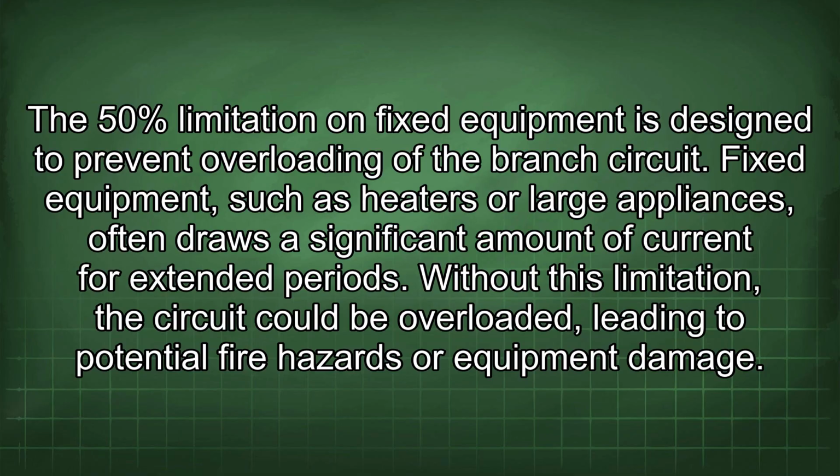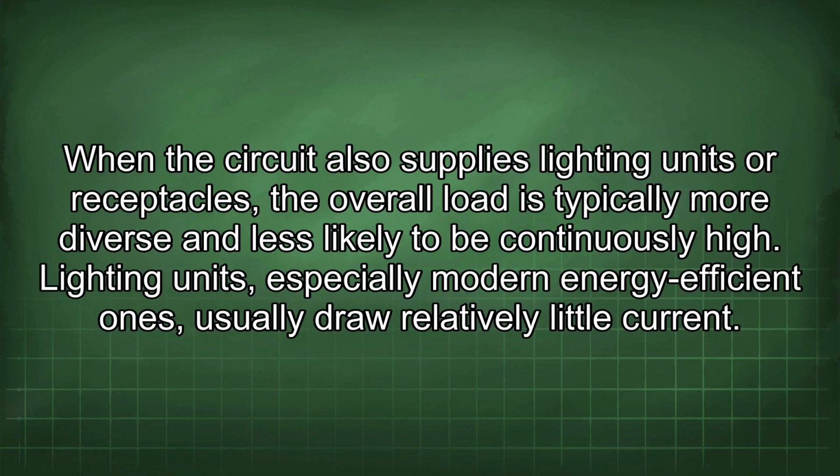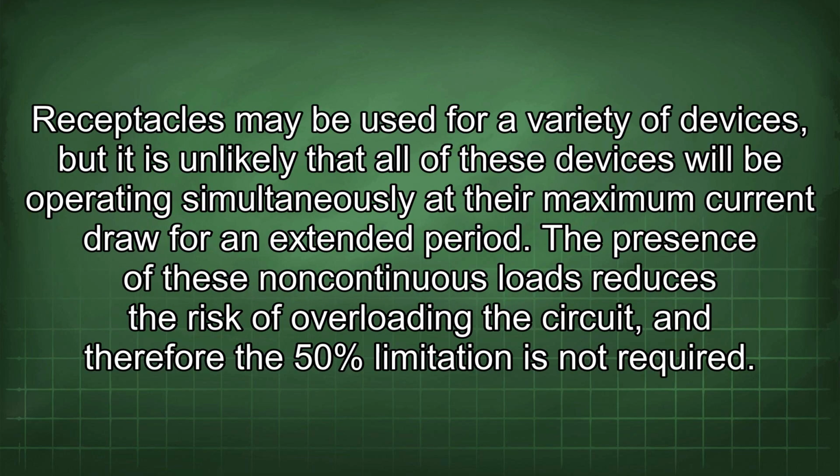Fixed equipment, such as heaters or large appliances, often draws a significant amount of current for extended periods. Without this limitation, the circuit could be overloaded, leading to potential fire hazards or equipment damage. When the circuit also supplies lighting units or receptacles, the overall load is typically more diverse and less likely to be continuously high. Lighting units, especially modern energy-efficient ones, usually draw relatively little current. Receptacles may be used for a variety of devices, but it is unlikely that all of these devices will be operating simultaneously at the maximum current draw for an extended period. The presence of these non-continuous loads reduces the risk of overloading the circuit, and therefore the 50% limitation is not required.